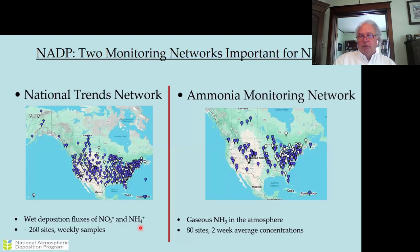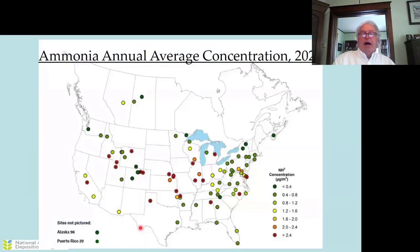If you look at some of our results from the ammonia monitoring network, or AMoN, or gaseous, the annual average concentration of ammonia in 2022 is depicted on this map. And here's the color code from green to red, very low on the green side, relatively high on the red side. And if you look at all the green dots, typically in the east and well into the north, we have very low concentrations of ammonia in the atmosphere.